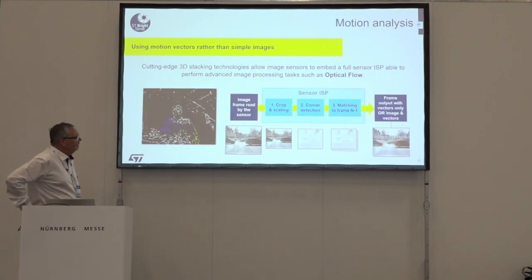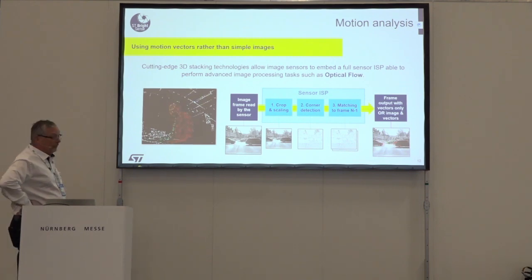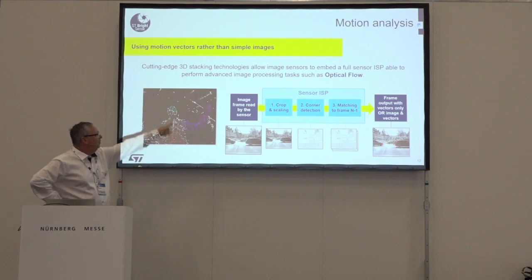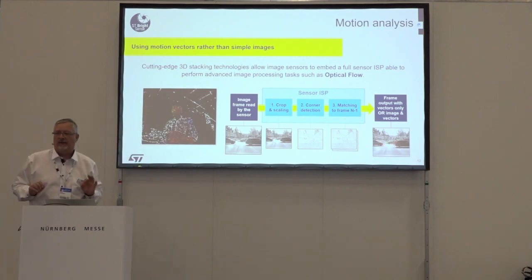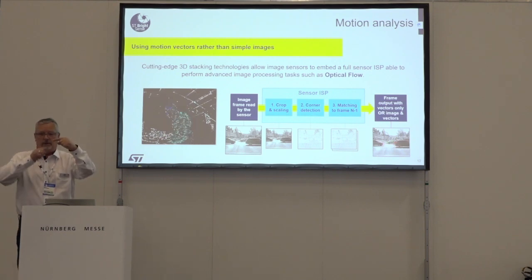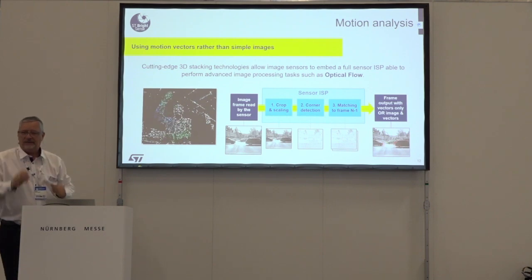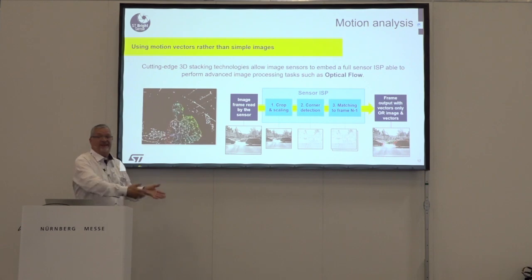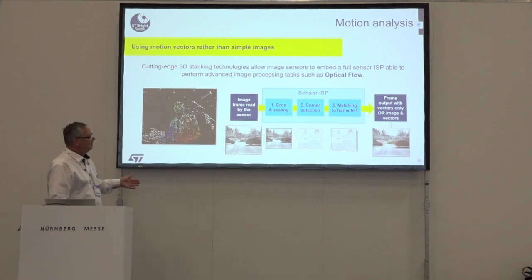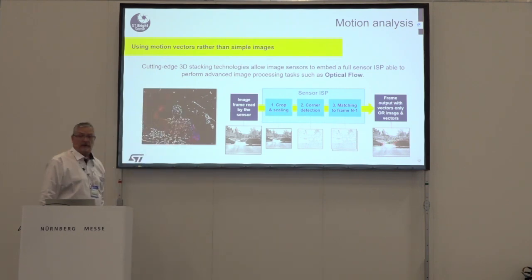This is another feature of our 1.5 megapixel sensor, which we call optical flow. We have 1.5 megapixels, and we can extract 2,000 motion vectors. This means we take one pixel, we take the pixels around it, and this creates a motion vector. In the scene, we have 2,000 vectors. We can extract them and use them to see if things are moving, like this car, like my colleague waving, like my colleague turning pages on a slide.